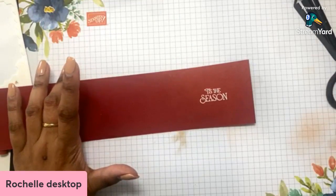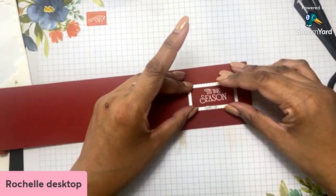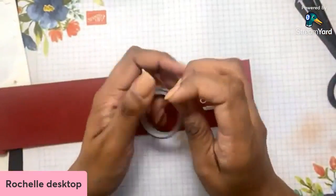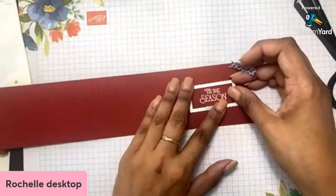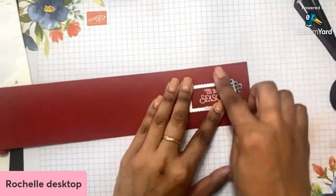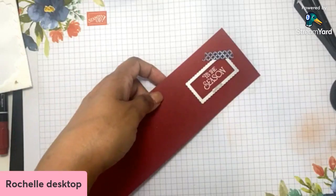All right, so I've got my die from the Scallop Contours dies, and I've stamped on cherry cobbler. I don't know whether I mentioned that, but I think it will give a nice contrast. And with that garden green cup, it's going to nicely stand out a bit.